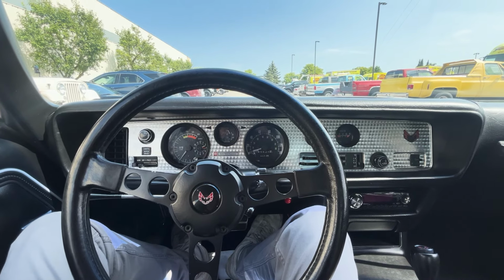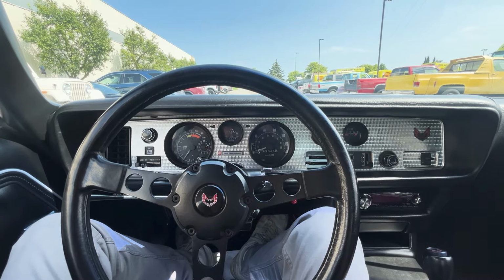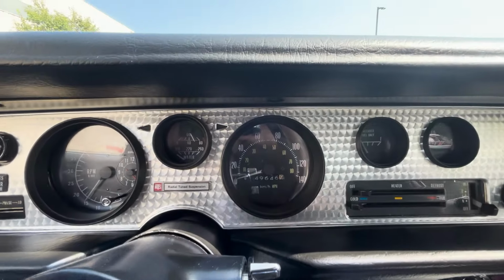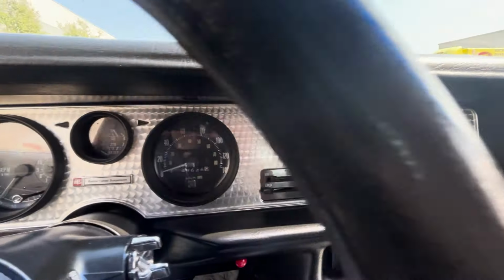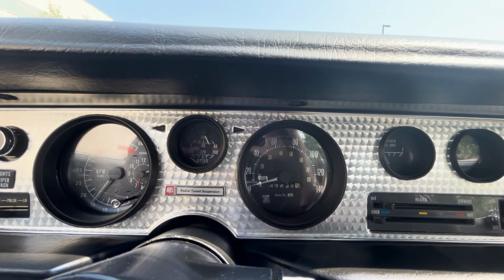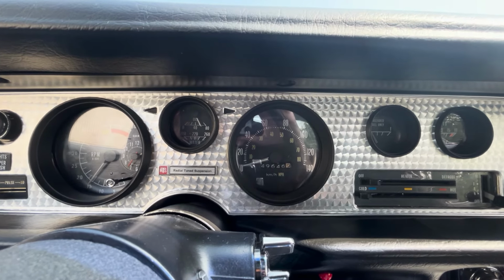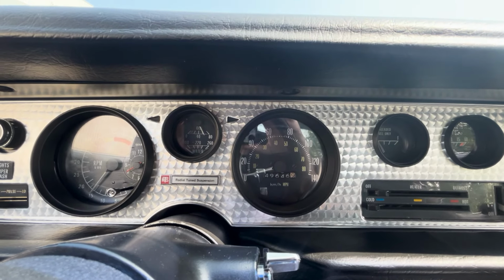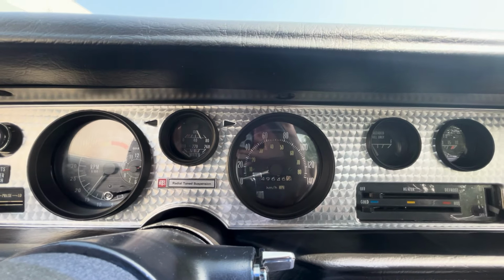We're going to be taking a look at and a quick drive in this 1979 Pontiac Firebird Formula. Starting us off here, we're going to look at this dashboard. It's got a beautiful machined finish going across here. We also have a metric system gauge cluster, as this car was originally produced for the non-US market. So we have kilometers reported on the odometer, as well as kilometers per hour reported on the speedometer, with miles per hour in the subscript below.